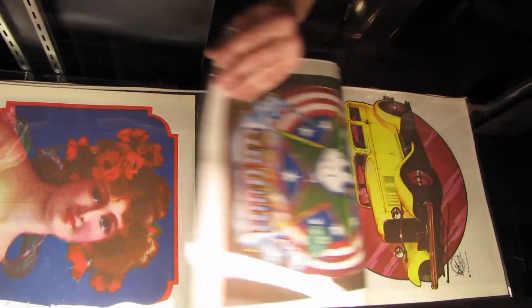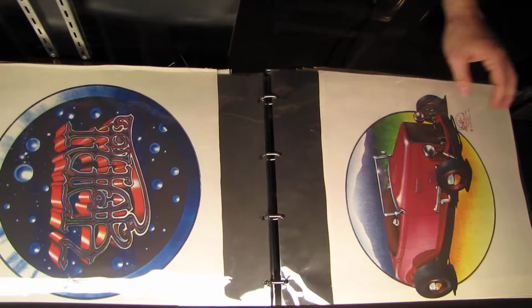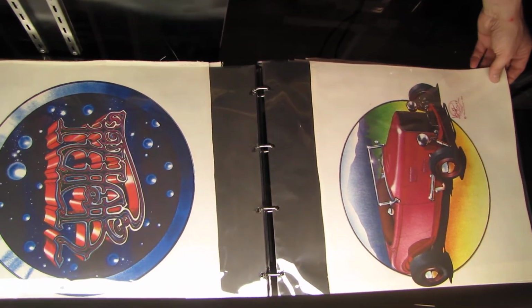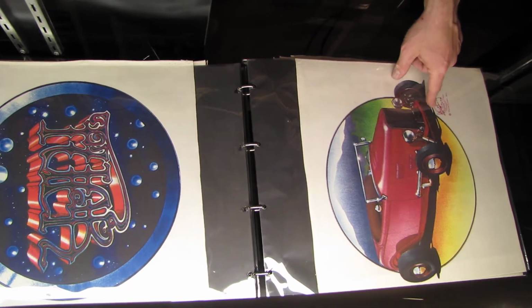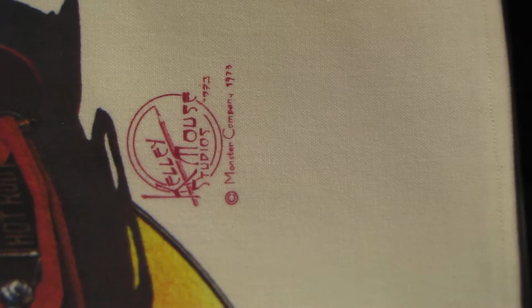And the ironic thing about a lot of these images is that today, especially Stanley, he reuses a lot of these slight images in his current work. Reuses them, absolutely. Changes different backgrounds. You see, like Kelly Mouse Studios, Monster Company. Yeah, let's get that. Yeah, that's beautiful.